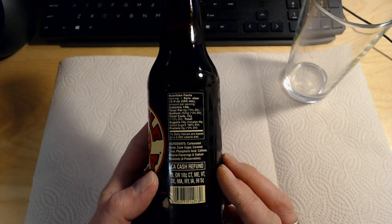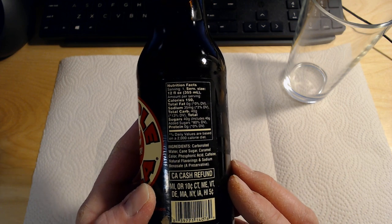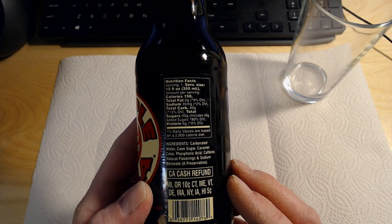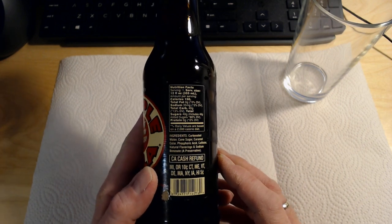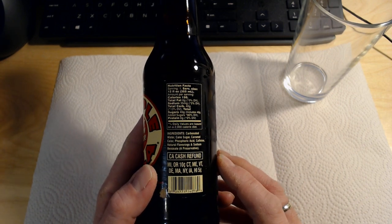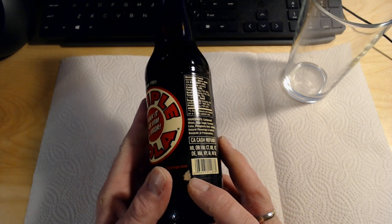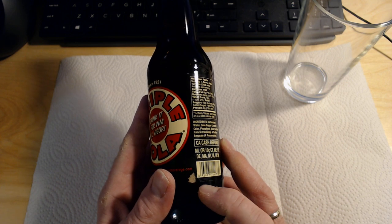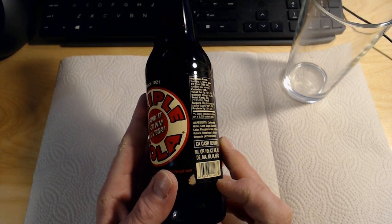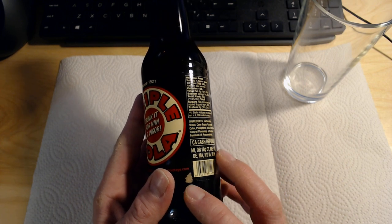Nutritional information, if you want to pause now. And then they have the rather short, simple ingredients list. They are using cane sugar. The recycling information, and then the barcode. This is actually right here part of the outer packaging that somehow came attached to the label. The box that this came in, that's part of the box.